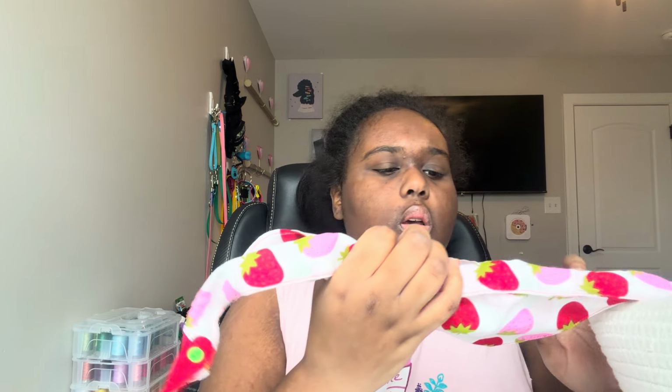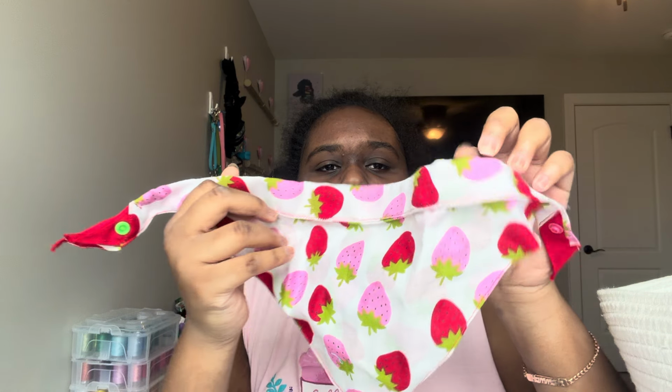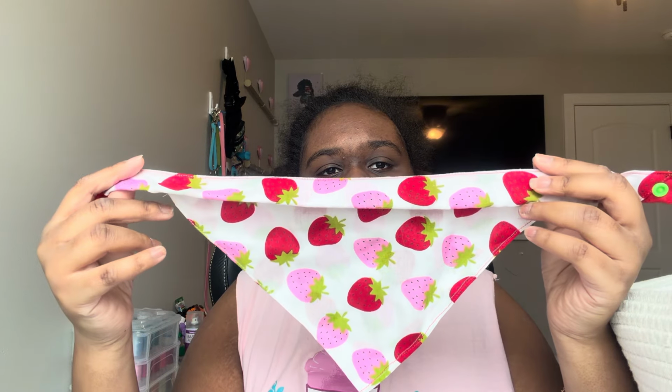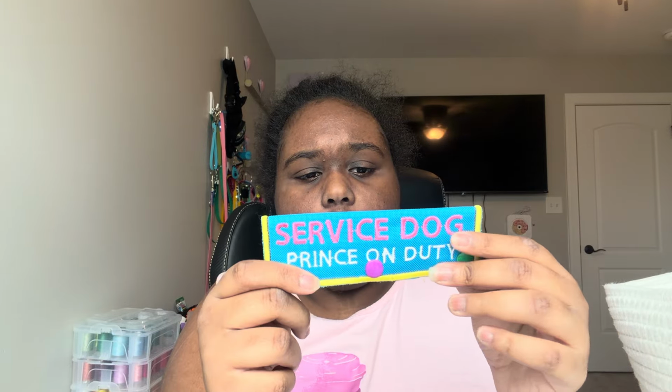So yeah, that's nice. And then these are one of the first bandanas I ever made, and I could either shorten it like this or make it bigger like this, and you could clip it in the back. Oh, this is one of the first leash wraps I made before I learned how to do them a bit better. I haven't attempted to make any more after this because I don't really use leash wraps this small. I usually use the bigger ones because I put the leash wrap across my chest here.